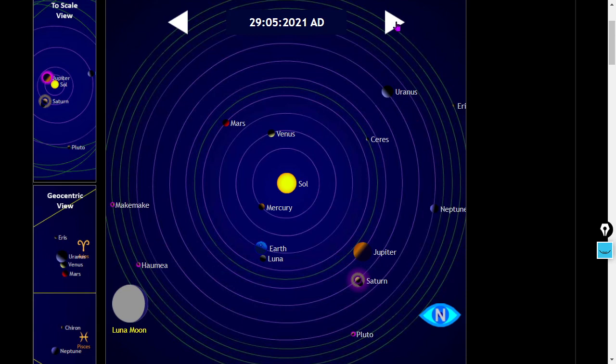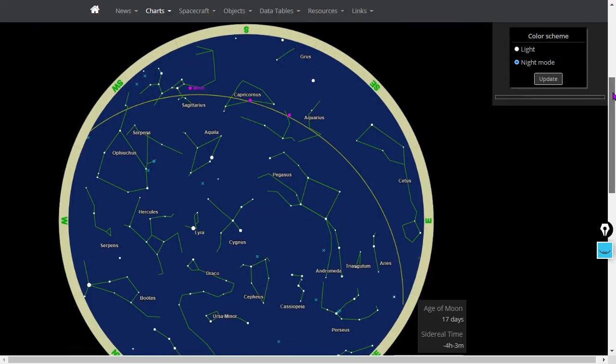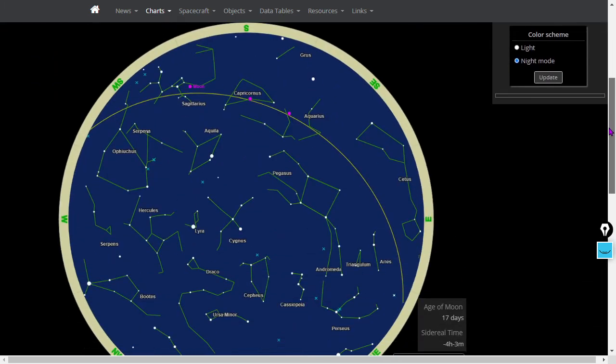So here's a diagram of the solar system, if you're wondering what's going on here. There's where things will be in a week. Here's a star chart I like to draw in the ecliptic. That's the yellow line, the sun path across the sky. It's in-the-sky.org. If you want to make your own star chart, put in your location there, and it will draw it for you.